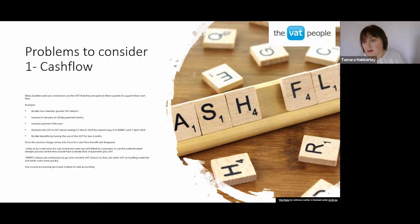Unfortunately, I've noticed it says 2019. That's obviously wrong now. In this example, it'd be 2022. So you'd be waiting until April to pay the VAT to HMRC, and you'd have the benefit of that VAT, that cash flow benefit, for 2 months. So you'd probably be using that VAT to support your business, to buy more building materials, etc. And then you get to April and you pay your VAT return.